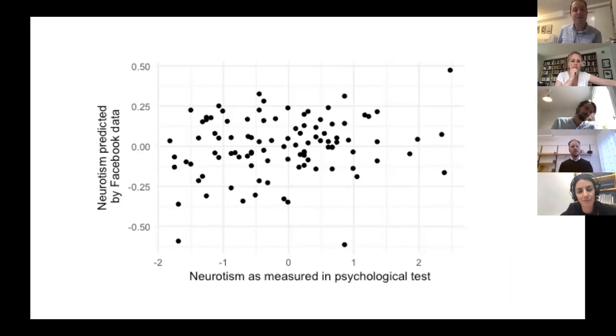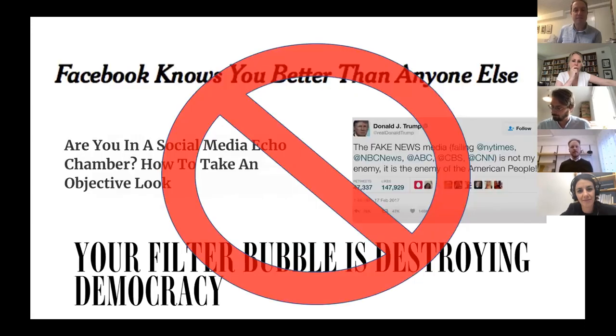enough to publish a paper which attracts great headlines in the New York Times, because the New York Times headline I mentioned at the start was based exactly on this study, but not really enough to identify neurotic people in the USA. And so there was a lot of overclaiming on the part of Cambridge Analytica. And a lot of the research I did in the book, which I'll talk about later, is really revealing some of the myths about social media and algorithms.